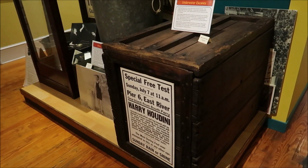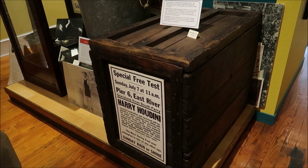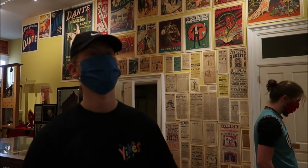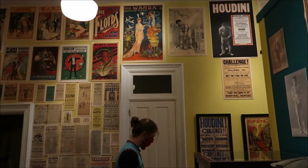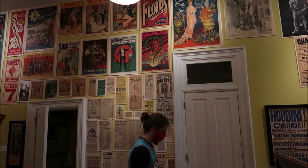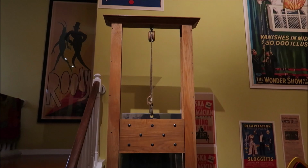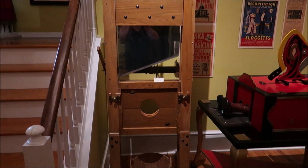Yeah. Look, Jim, a crate. A magic crate. That's some good craftsmanship here. I really am enjoying this place a lot. Yeah, it's a lot cooler than what I thought it was going to be. Yeah. A lot more open too. Look at all these old posters and advertisements from magic shows. I have no idea if this is an actual magic trick or not, but it's a pretty sick looking guillotine.